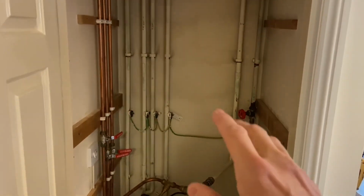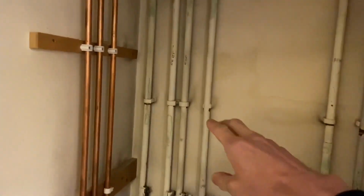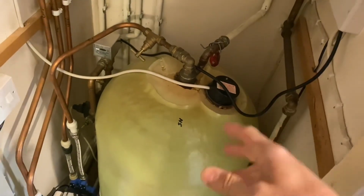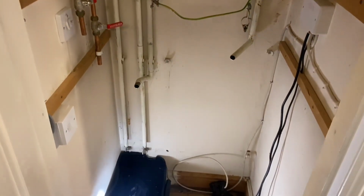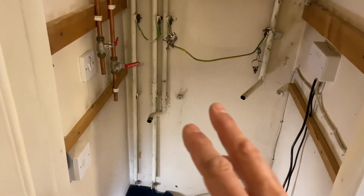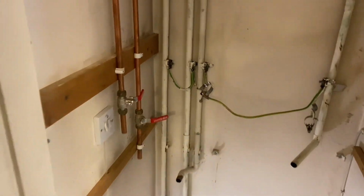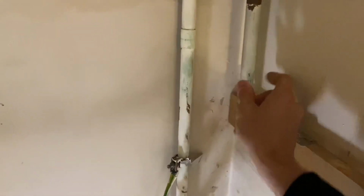Before we do that, we're labelling what pipes we know are what. So we've got return from the cylinder, that's the central heating flow, because the boiler is the other end of the house. So yeah, we'll label all these up, and then we can cut this out and then see what we've got in here. So the stage right now, everything's drained down, heating's drained down, hot water's drained down. We've identified the pipes we need to keep. They're the feeds for the shower, flow, return, central heating flow, hot, cold, in.